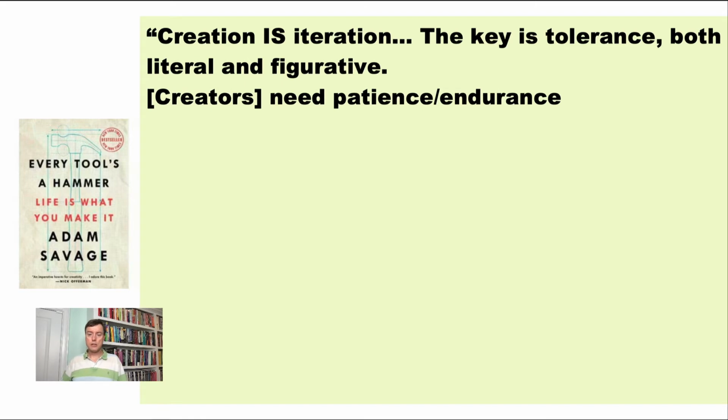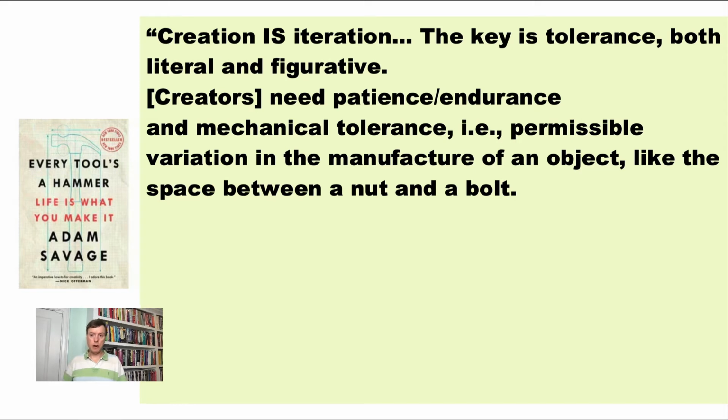Creators need patience and endurance, so you don't just give up the first time something doesn't work. That part's clear. But then the second part of this was really interesting. He said, "and mechanical tolerance." That is permissible variation in the manufacture of an object, like the space between a nut and a bolt.